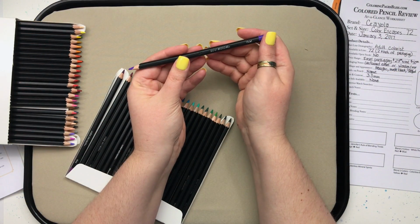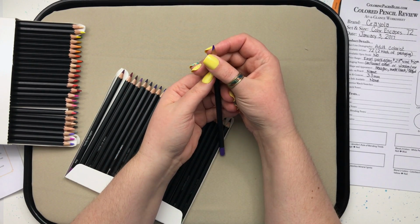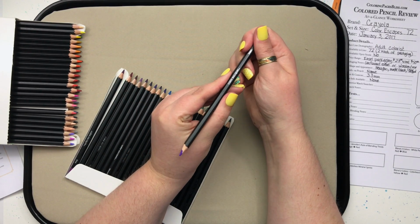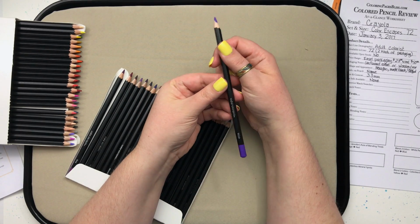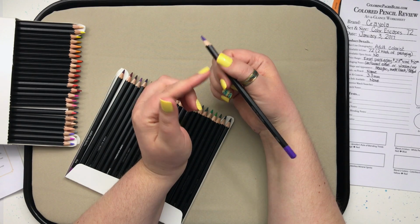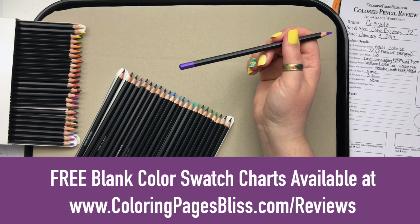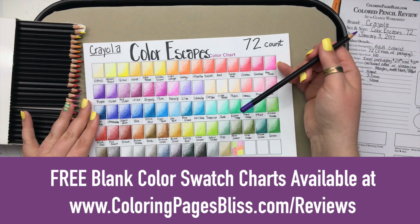Now on the website, Crayola doesn't give any information on what the content of the core is, so I can't pass that along to you. There's also no information on its light fastness, so we can't pass that on as well. Now let's check and see how well they have done on matching the core color to its swatch on the end here. I've gone ahead and created my color chart with all the colors.